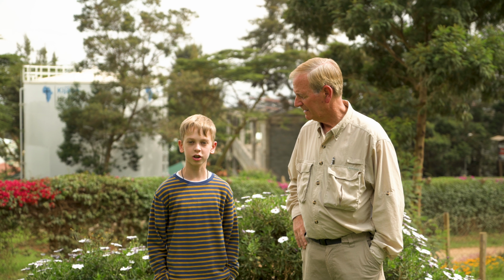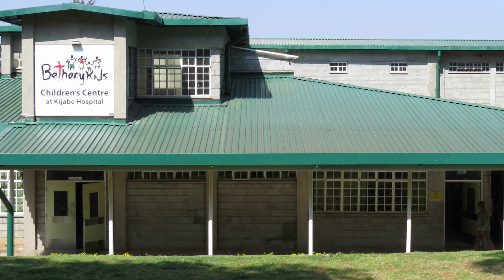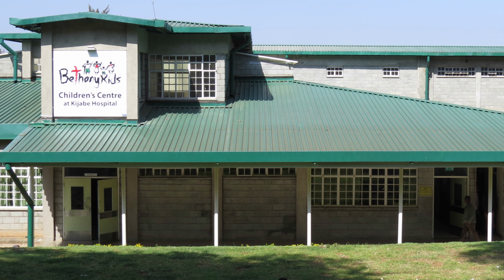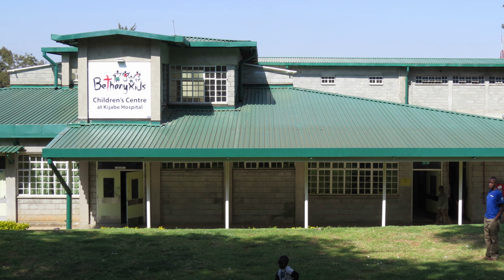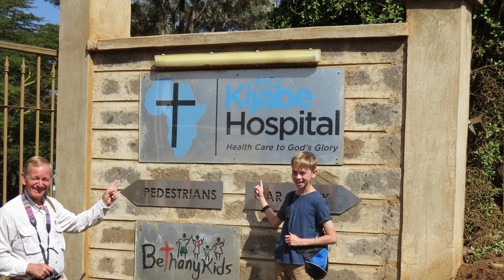Kijabe Hospital was started by missionaries over 100 years ago. At first, it was just a little clinic run by a few missionaries. But people prayed, and God made sure that donations for buildings came in at just the right times. It's grown to become a large 363-bed hospital.